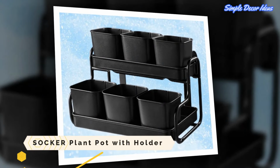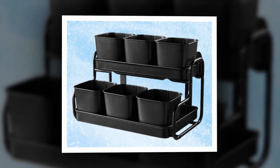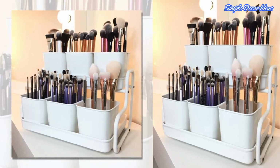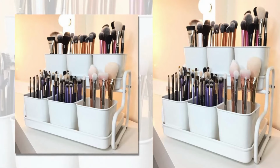1. Soccer plant pot with holder. While the Skura is cuter than this soccer plant pot set, this doubles as a cosmetic organizer and is best for people who really need several containers for their brushes, all placed in one holder. A must-have to keep your makeup table clutter-free.